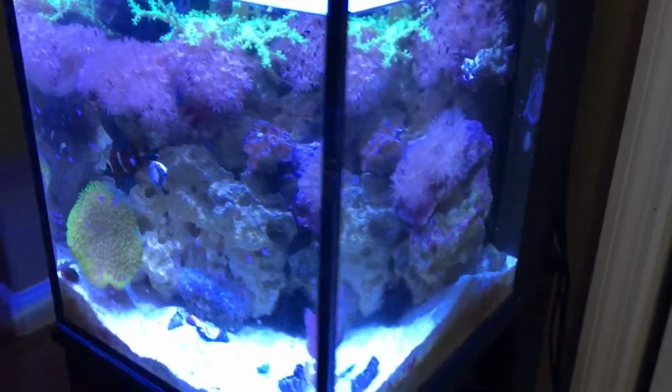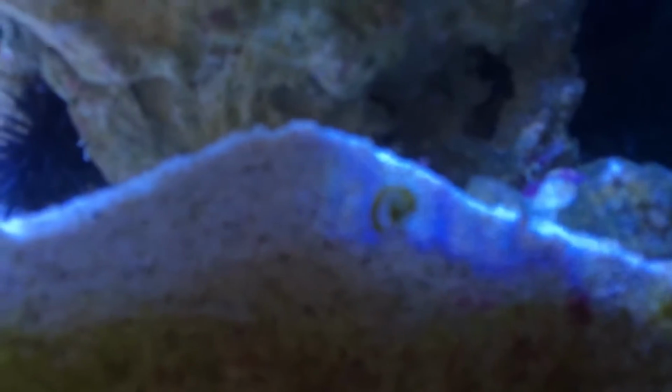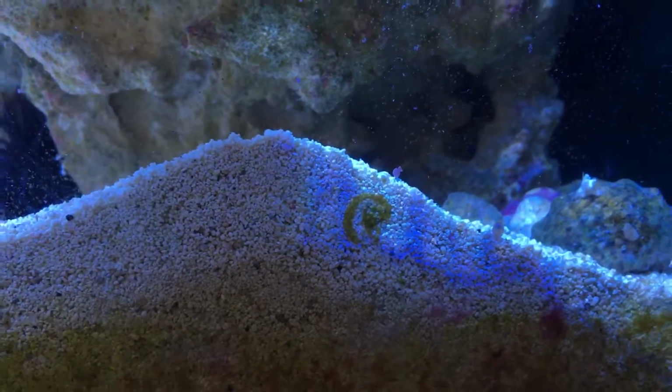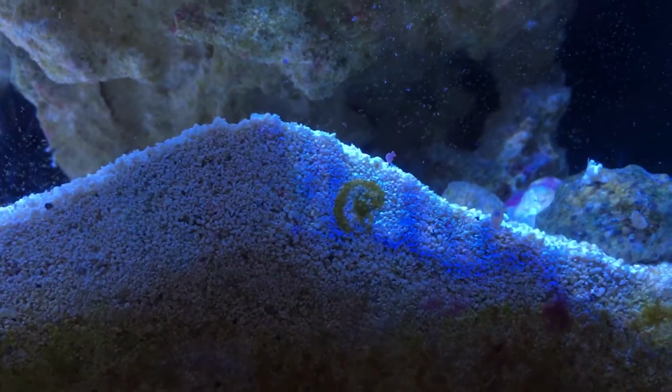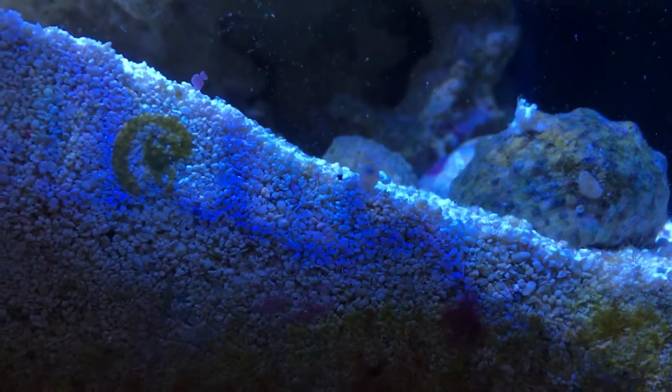Everything's looking pretty nice. Oh, another thing too is, looks like we got some kind of snail eggs over here, which is pretty cool. So if anybody knows what those are, let me know. Hoping they're trochus snails or maybe limpet snail eggs. Who knows? Because we got a little limpet snail right here. It's kind of hard to see, but he's pretty tiny.